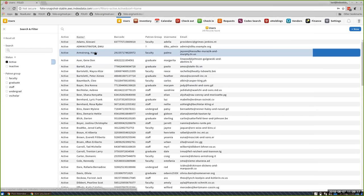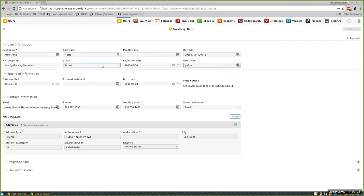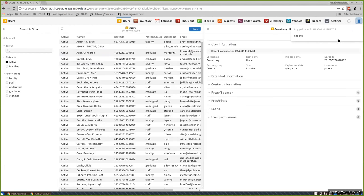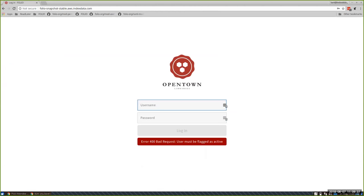So what we'll do is we'll just take a look at this user here. We're going to change their status to inactive, update that user, and we'll go ahead and attempt to log in as that user now. And the user gets informed that they need to be active in order to log in.